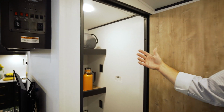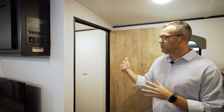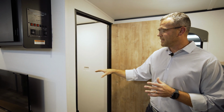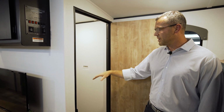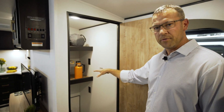What makes this pantry really unique is the fact that it's got removable shelves, so it can double as both a kitchen pantry or an extra closet, but it can also double as a washer-dryer prep. If you have a stackable washer and dryer, it's already prepped here. You can remove those shelves and utilize this for your laundry room.